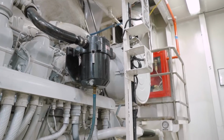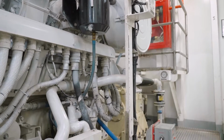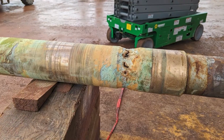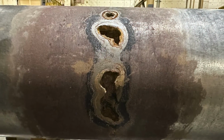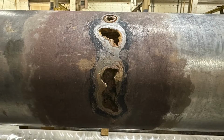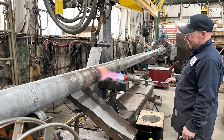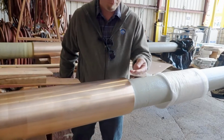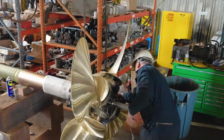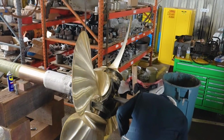So tell me about the major equipment we have down here in the heart of the ferry. Was there anything in particular that was a challenge that we didn't anticipate? One of the propeller shafts had a significant rust and corrosion on it that wasn't expected. It was pretty serious. We were able to take that shaft and machine all of the rust out of it and make a repair that the Coast Guard was happy with, and we'll be reinstalling that when the boat goes back on the dry dock.